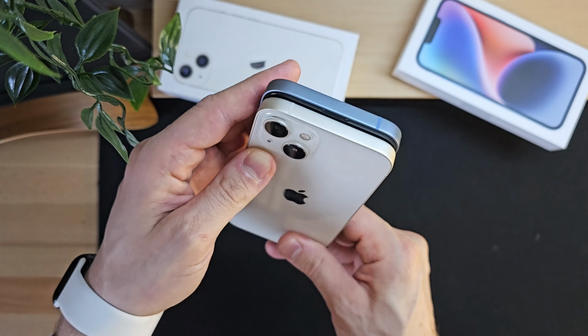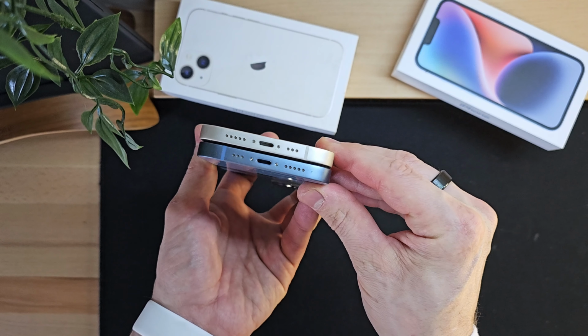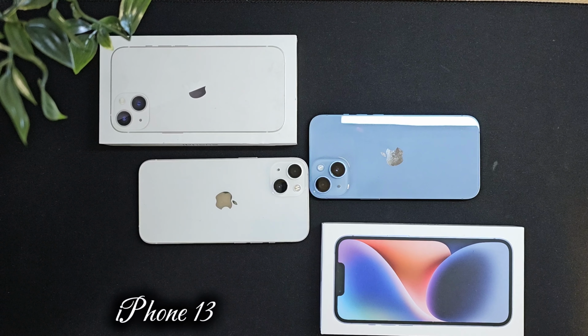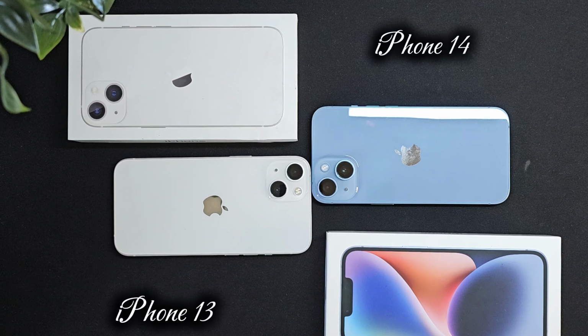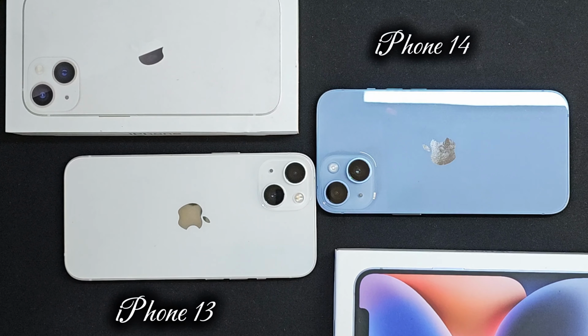However, the first significant difference is in the cameras. As you can see, the cameras on the iPhone 14 are slightly larger than those on the iPhone 13, both in terms of the sensor, which we'll analyze in a moment, and in terms of their more pronounced and marked protrusion compared to the iPhone 13.